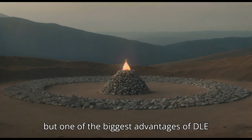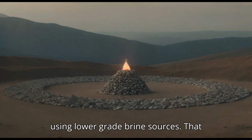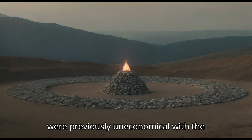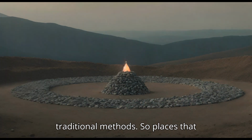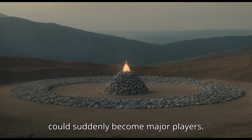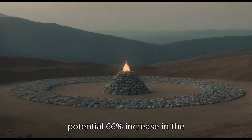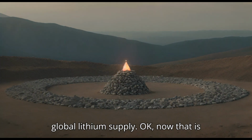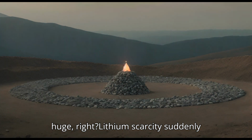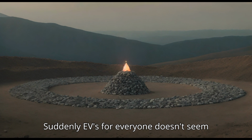But one of the biggest advantages of DLE is that it opens up the possibility of using lower-grade brine sources that were previously uneconomical with the traditional methods. So places that weren't even on the lithium map before could suddenly become major players. Exactly. We could be talking about a potential 66% increase in the global lithium supply. Okay, now that is huge. Right. Lithium scarcity suddenly doesn't seem so scary anymore, does it? Suddenly EVs for everyone doesn't seem so impossible.